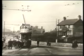Harrington Burn in about 1920. The tram is ready to depart for Penshaw Station. On the left is the old YMCA building.